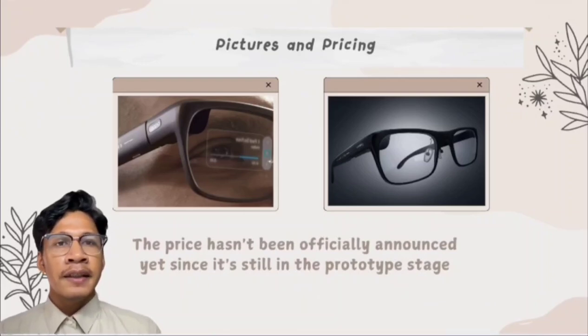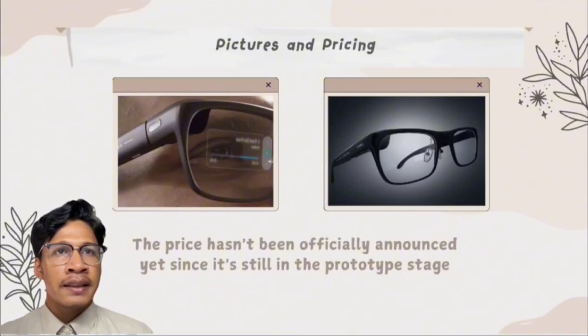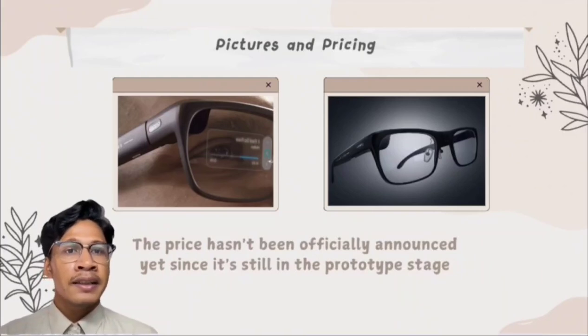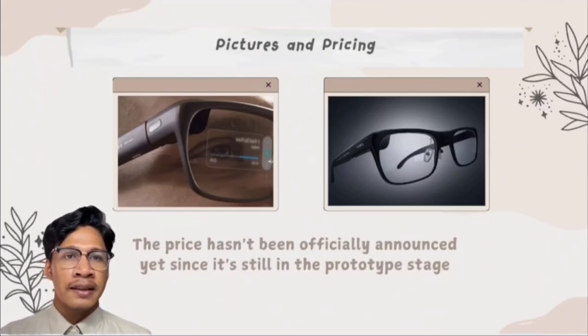So these are the pictures of the Oppo Air Glass 3. On the first picture, you can see the user interface and the touch-sensitive pad on the temple of the glass. For the pricing of this product, the price hasn't been officially announced yet since it's still in the prototype stage.